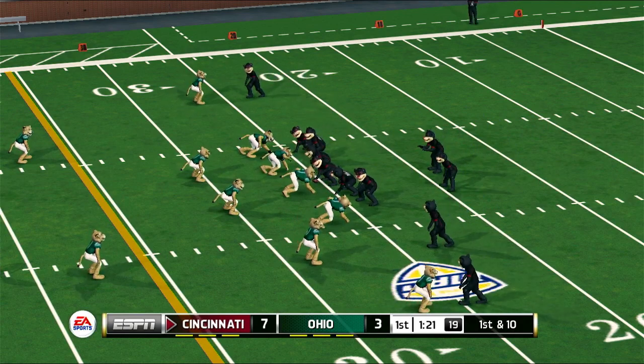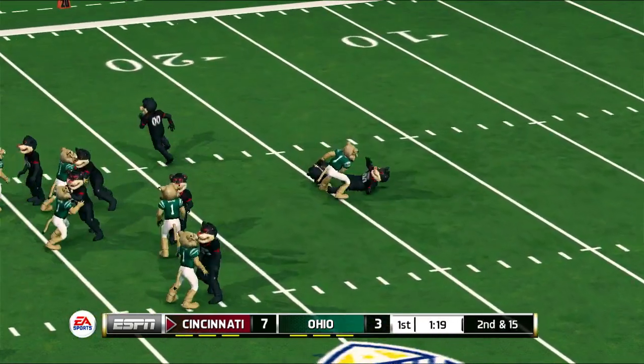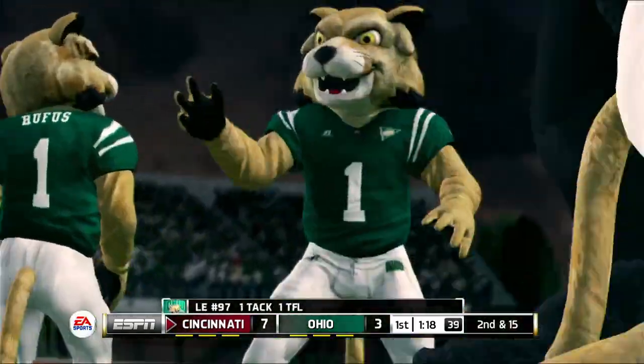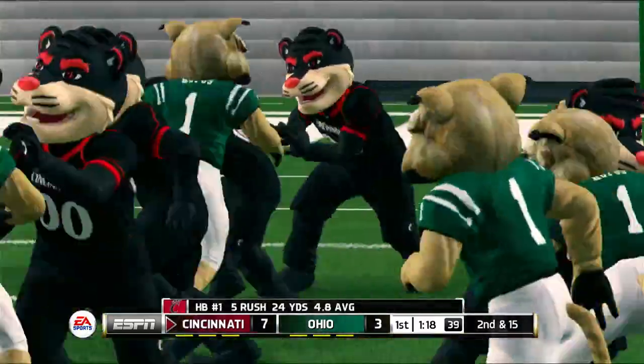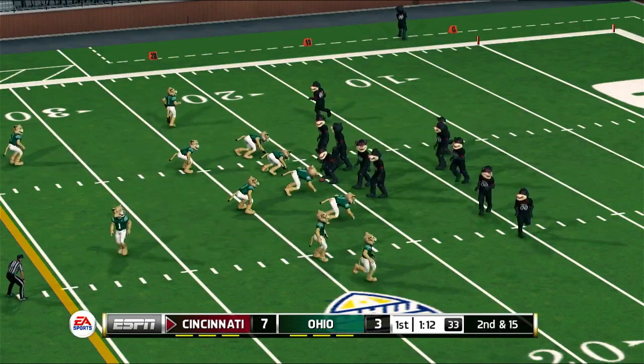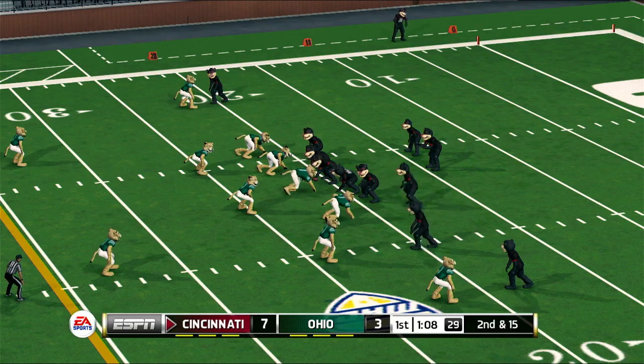Cincinnati is up 4. Set. Blue 19. Cut. That's a great tackle at the 20. Ouch. Pretty big loss on the play, and I think they might want to reassess the strategy here. Perhaps run a screen. Maybe hit the tight end on a short pattern. This D-line is just a bit much to handle at this moment. Second and 15. Ball on their own 20.